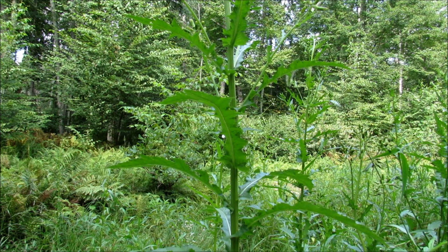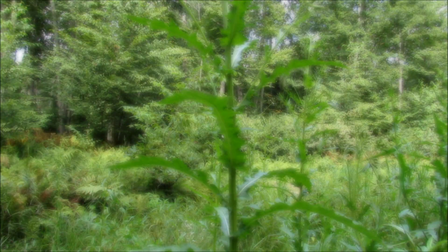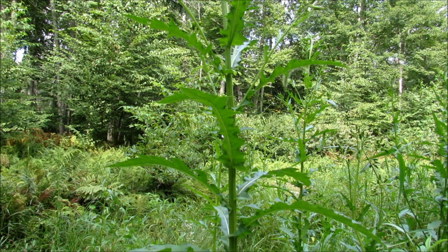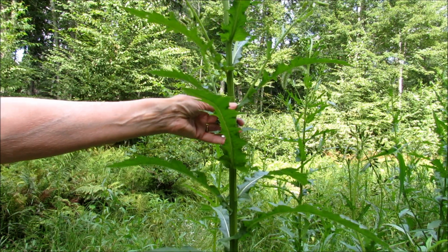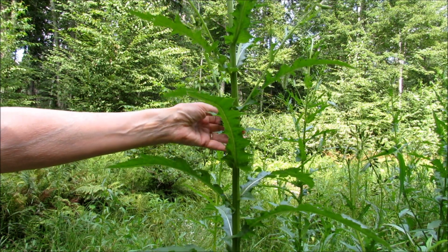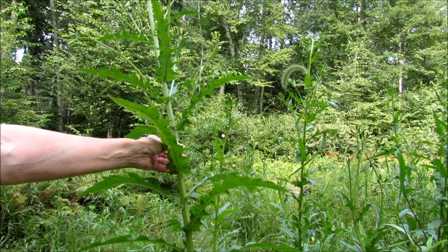This is considered to be a pioneer species, which means it's one of the first plants to show up after a fire. They can get to be 8 feet tall, and it's probably pretty common because it's somewhat anthropogenic, which means where there's people, you'll probably find these plants.